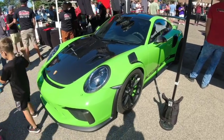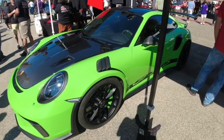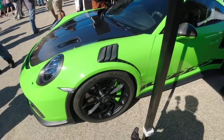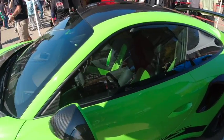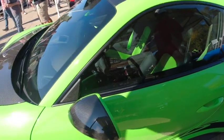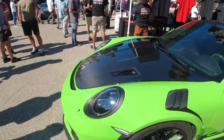If you like green, here's your Porsche. Nice GT3 RS. Everything's green. Brake calipers, interior. Green's your color. This is your car.